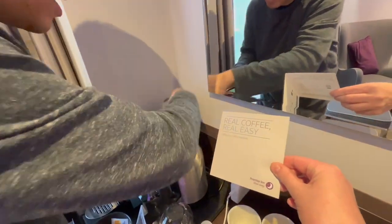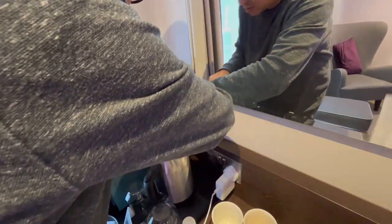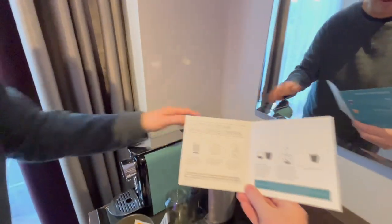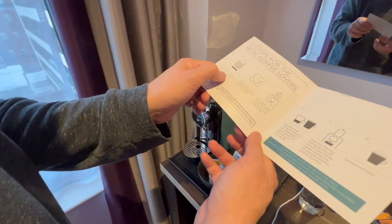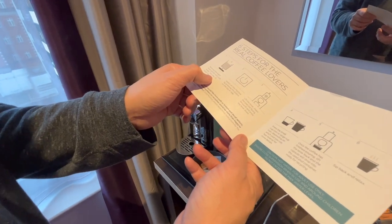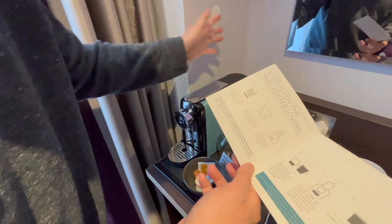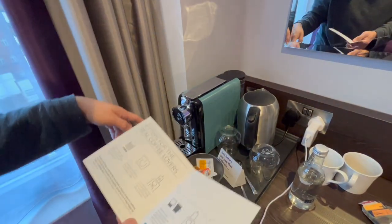How difficult can this be? So I'm going to insert this water tank. Oh my gosh, did I even put it in properly? Hope so. All right, so it did say to remove the water tank and fill with cold water, securely back into place. I think this is secure. I didn't hear the latch. It's on power, so that's fine.